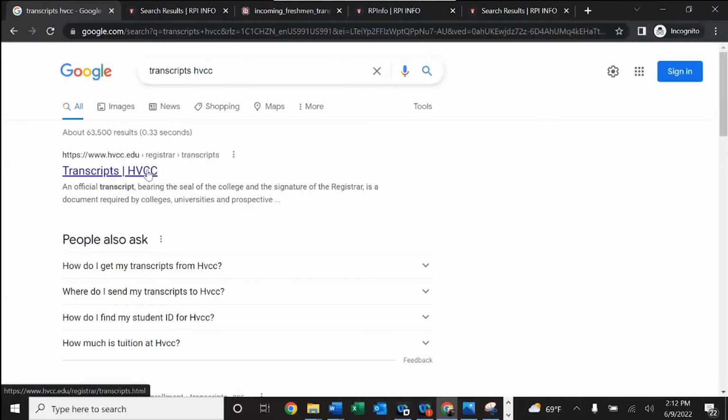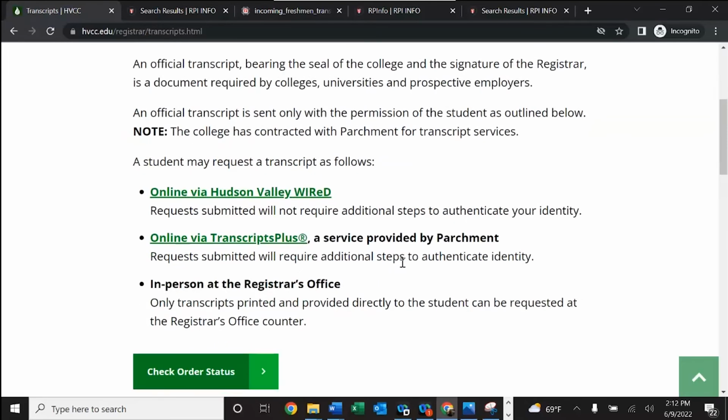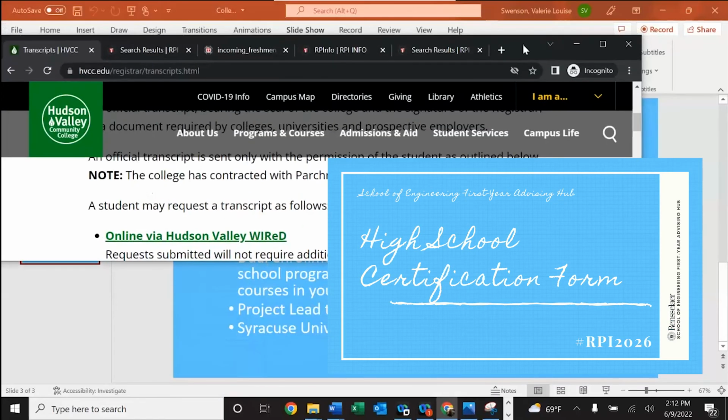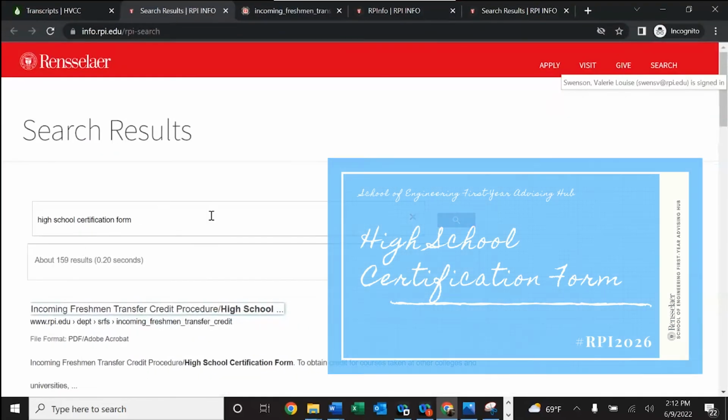If I search transcripts at Hudson Valley Community College, here we can see more information. You can see the different ways that you can send transcripts here. For instance, there is both online and then in person to request. Here you'll see for Hudson Valley, there are two different ways to do so online. Or if you want to do this in person, only transcripts printed and provided directly to the student can be requested through their registrar's office.